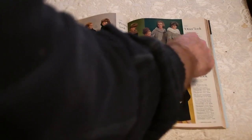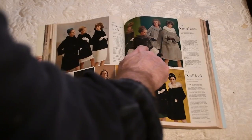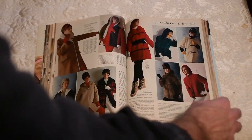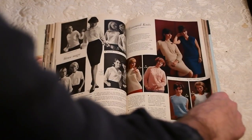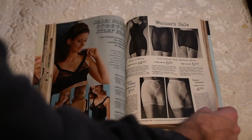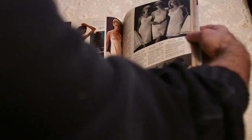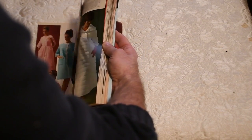Whoa. Look at these big old coats. The Persian look, the otter look, and the seal look. Wow, look at these pajamas. Wow, velour pajamas. All right, let's move along here. Uh-oh, there they are. Carlo Pelosa, he's been checking out this page for sure. Wow, that's some sexy underwear. Your tights. Nightgowns. Let's move on to the funny pictures of men looking off in the distance.